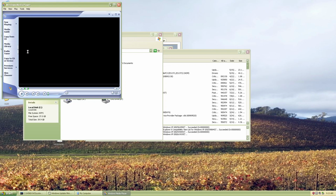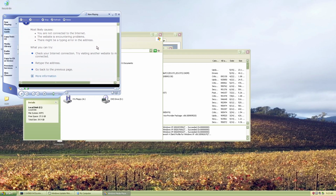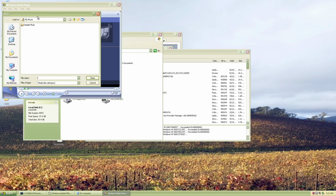Just a second, if Media Player will respond. Hello? I guess it's kind of updating. Okay. And yeah, Media Guide. It's kind of using the Internet Explorer 8 window here. But you can click Now Playing to get the visualizations. And you can click here to open songs.